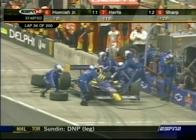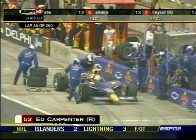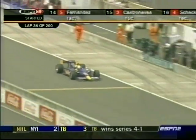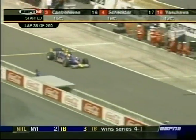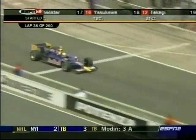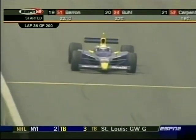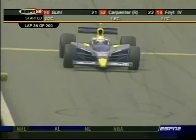And while this track is very smooth, Ed Carpenter is in. So this will be the first of the regular stops. Scott, you've got a lot of vibration going on there that can't be helpful. Now, we saw A.J. Foyt the fourth come into the pits. He's also gone back out.